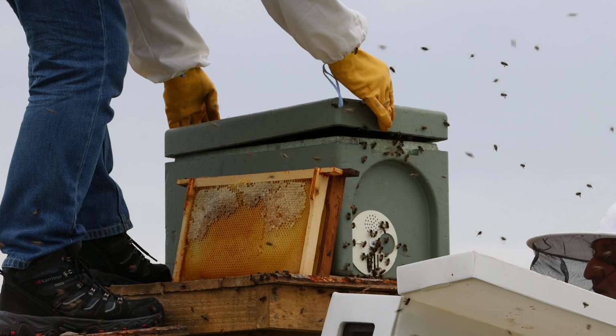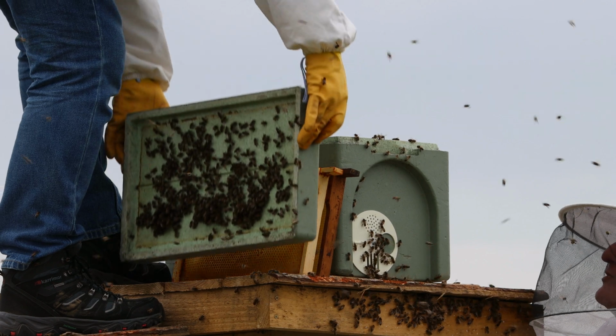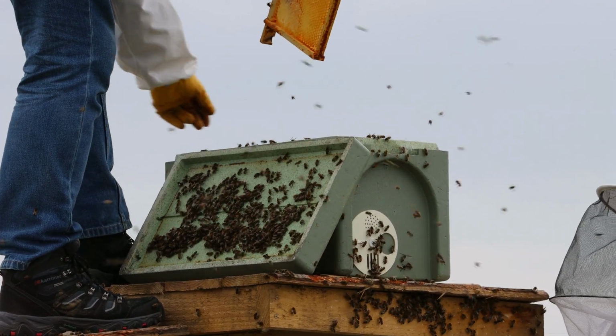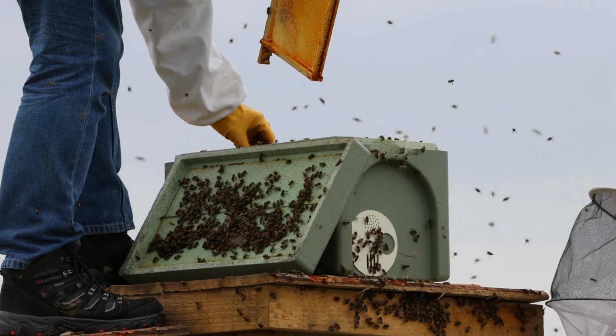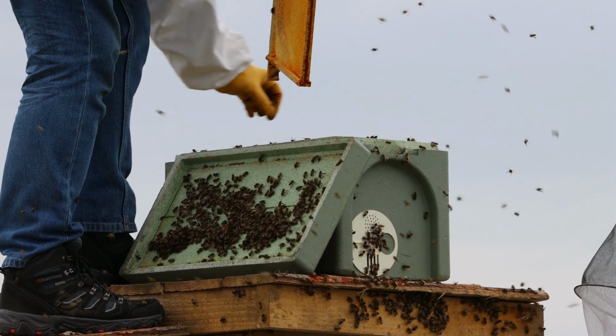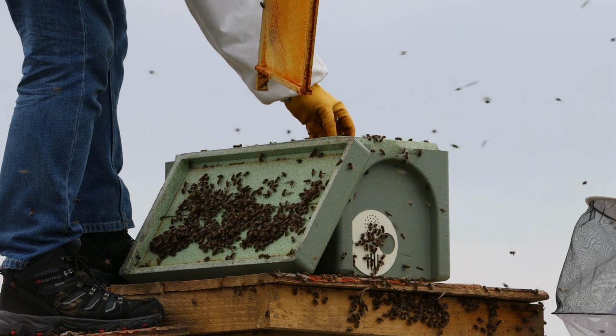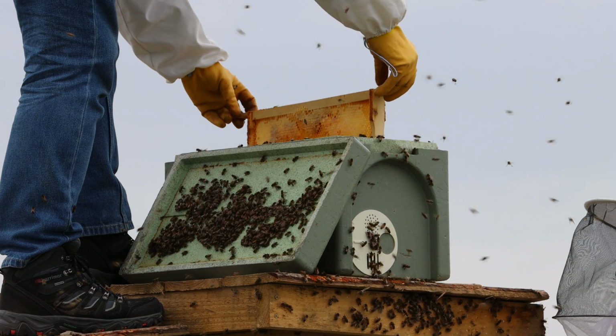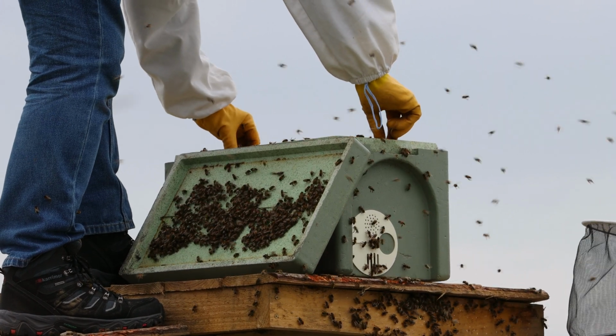The beekeepers added an extra frame into the nuke to give the bees more space to draw up and make their honeycomb. When you open up a hive, queen bees automatically move down into the hive, into the darker spaces. So there was no risk, or a very, very low risk, of losing the queen by taking the lid off.